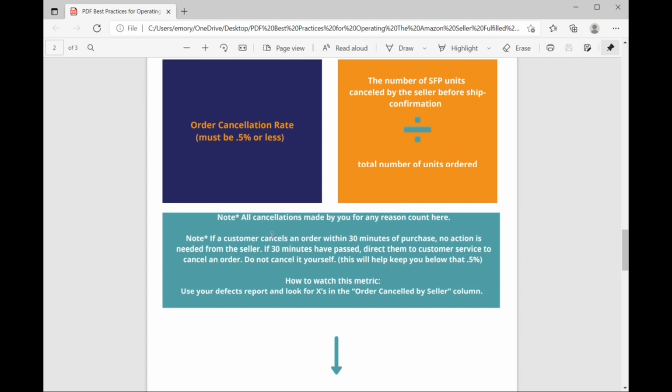Okay, so note here that all cancellations made by you for any reason are going to count here. So you've got to watch those. And then note, if a customer cancels an order within 30 minutes of purchase, there's no action needed from the seller, so you don't have to do anything. But if 30 minutes has passed, definitely direct them to customer service to cancel the order and don't do it yourself. This is going to help you stay below that 0.5%.